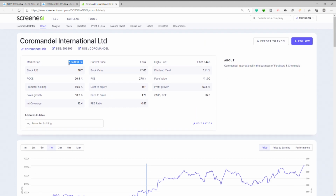It has a 25,000 crore market cap, and it is trading at 18.7 PE. Usually sectors which are hot tend to trade at very high PEs, but the interesting part in this sector is that the earnings are catching up very fast. When I look at the profit and loss, you will get to see those numbers. The return on capital employed is around 26%, and the return on equity is 27%. These are brilliant numbers, and everyone must focus on quality companies. This is what you call a quality company, generating 26% ROCE and ROE of 27%.